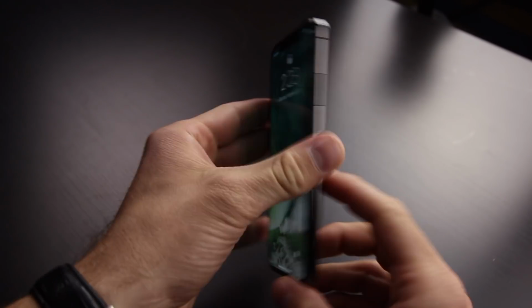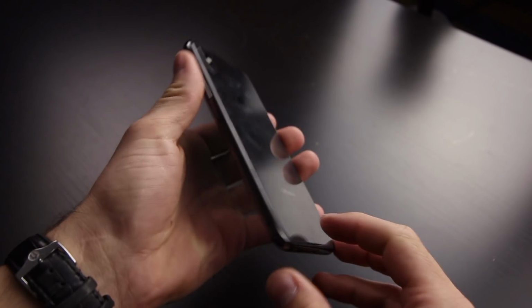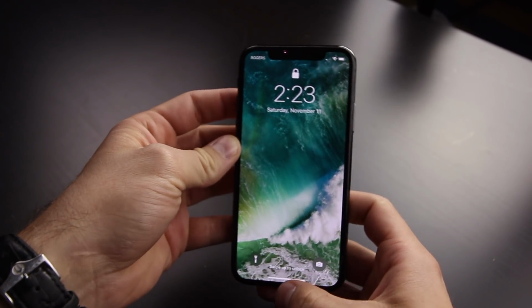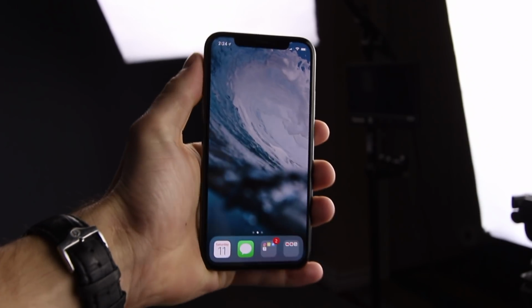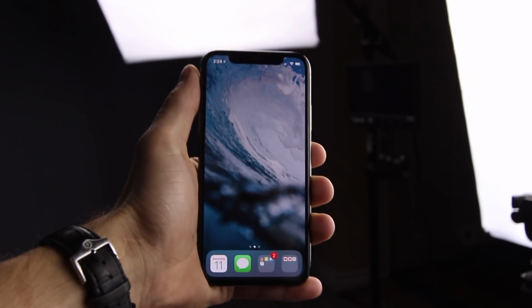One thing that I keep noticing more and more with this device is how much more sturdy it feels in the hand. I don't know if it's the glass back or the weight. I think it's a combination of everything about this device that kind of makes it a solid staple. Compared to the 6 and the 7, even the 6 Plus and 7 Plus, this thing is heavy, grippy, like it feels better in the hand. I'm not saying those devices don't feel good in the hand, but this just feels so much better.